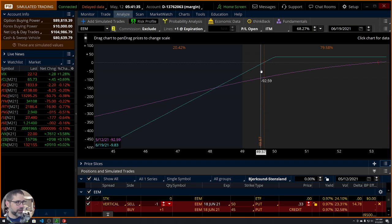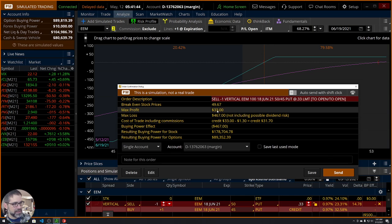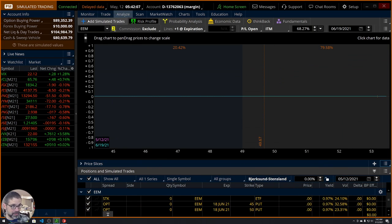All right, so we've got the probabilities set there. I'm going to go ahead and put in this vertical here. I'm going to set this one, confirm and send, max profit of $33, max loss of 467. While I don't like the risk to reward ratio on this one as far as amount, definitely not one third the width of the strikes by any means, I'm really just trying to simulate that bullish position that has similar probabilities, and I'm going to go for it. Go ahead and hit send, put that in my working orders, and there you have it.